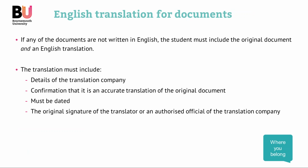I said that if any of the documents aren't in English or Welsh, they need to be officially translated. The translation must include details of the translation company, so a student cannot do the translation themselves. It must be stated that this is an accurate translation of the original document. The document must be dated, and the original signature of the translator or an authorized official of the company must appear on the translation document.